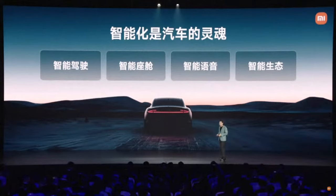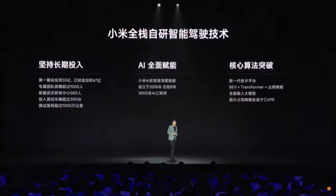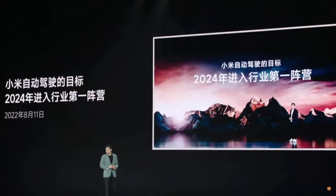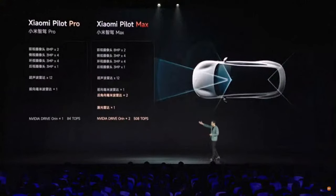And I would like to talk about it in four aspects. First, smart driving. In the last launch event, I talked about the algorithm and Xiaomi autopilot. Today, we want to tell you about our investment in our autopilot. We're very committed. Our team is now about 1,000 people, and by the end of the year, we will exceed 1,500. And by the end of this year, we will enter the first tier of car makers.